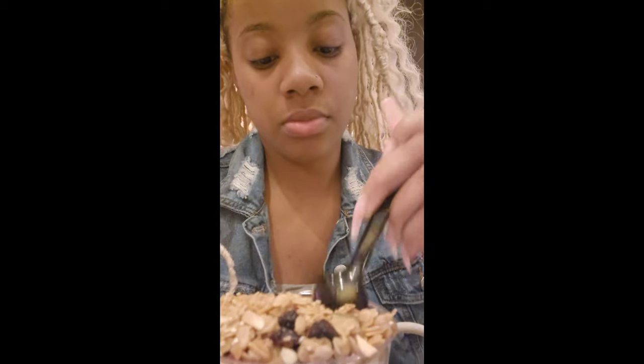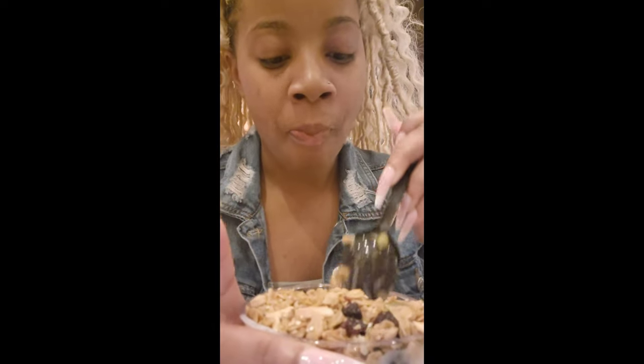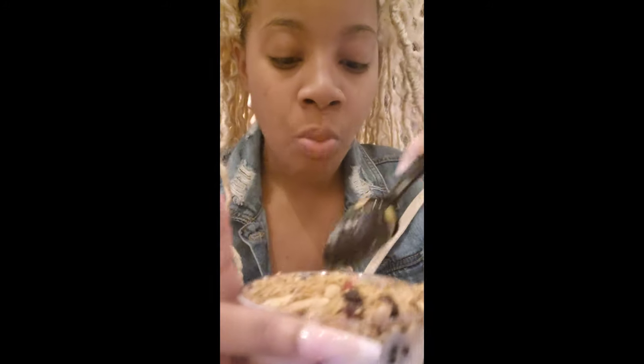My face is tired. The granola in this parfait was so damn fresh. It was crunchy. You know, sometimes you get a parfait and that granola be kind of stale. The win just had my heart from day one. They really did. This is definitely a hotel we will be revisiting, okay?